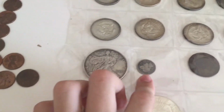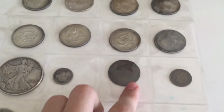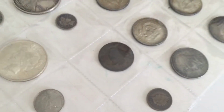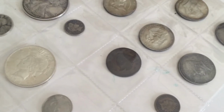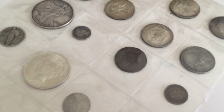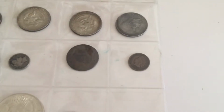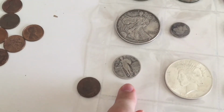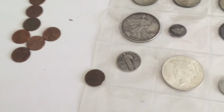I also got a 1901 Barber dime in Texas. An 1819 large cent, my oldest coin. Here, one sec, let me try and get it to focus. Yeah, you can't see it well, but I promise it's an 1819 large cent. What else? I have a couple of Indian head cents here, worthless, from the 1900s, and an old one from 1890. I have a 1926 Standing Liberty quarter that I got at a flea market.